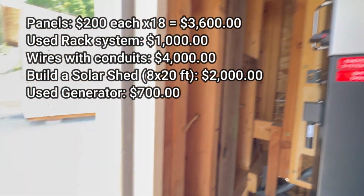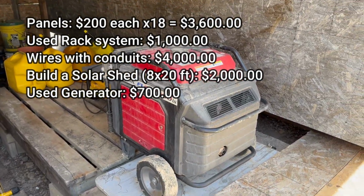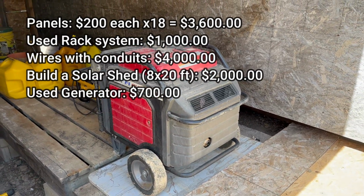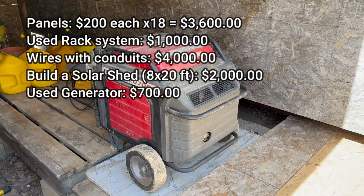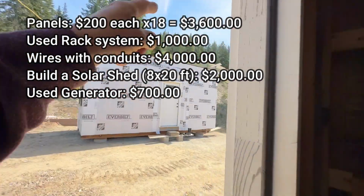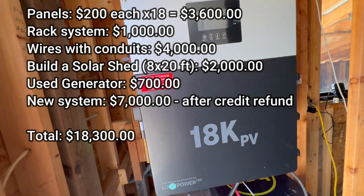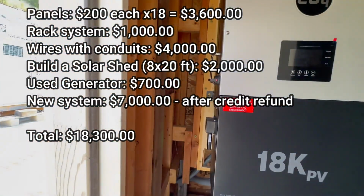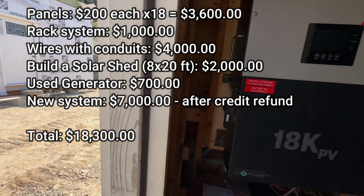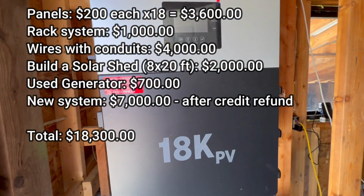But it's essential to include a backup generator. Our generator, we got it from Honda. It's quiet but uses gasoline and costs about $700. So this would be on top of your system installation. The new system cost us about $10,000 to install, and it includes the work of the electrician and all the permits. We received $3,000 back from this cost via federal tax credit, so the net we paid is $7,000.